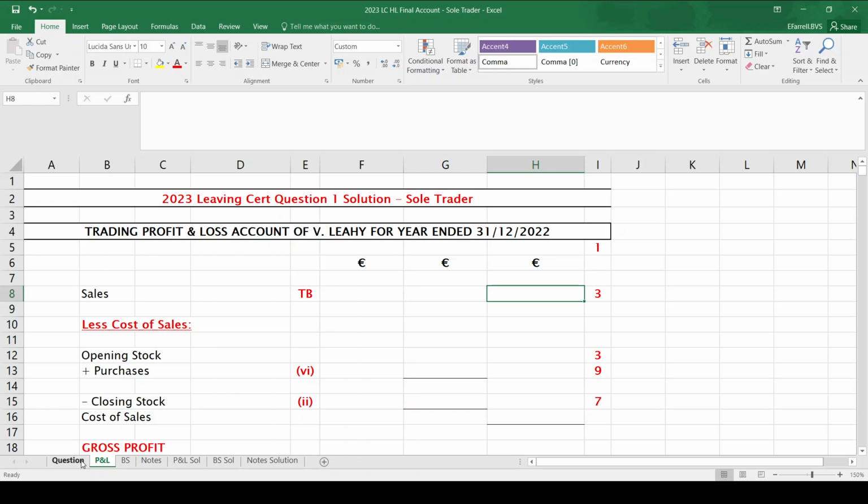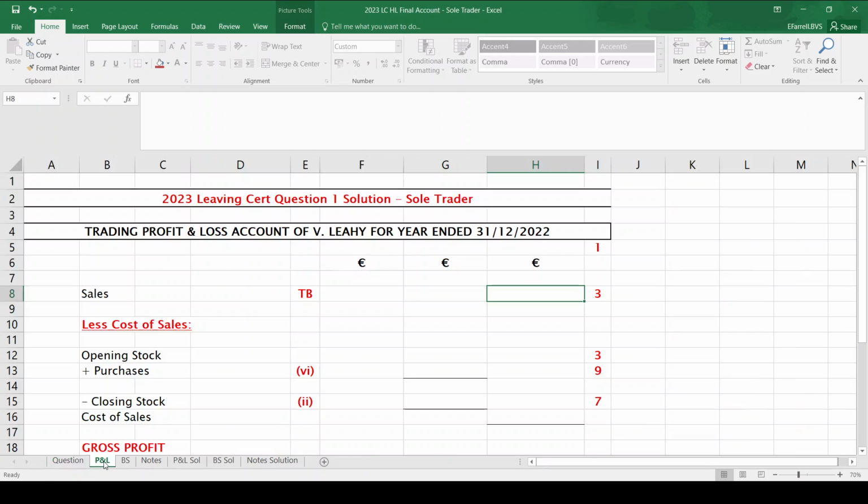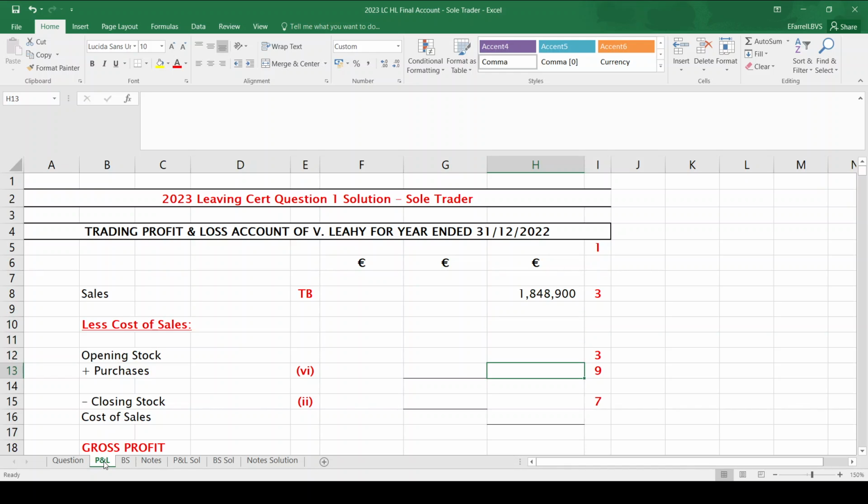So sales. There's been no change to sales in this question. A lot of times there would be a change to sales, but there hasn't been here. So sales are 1,848,900. Obviously, if there's been no change to a figure, you take the figure from the trial balance. If there is a change, you take it from the notes, and it's the most recent or up-to-date figure. So you'll be starting at the bottom of your notes and working your way back up to get the figure.